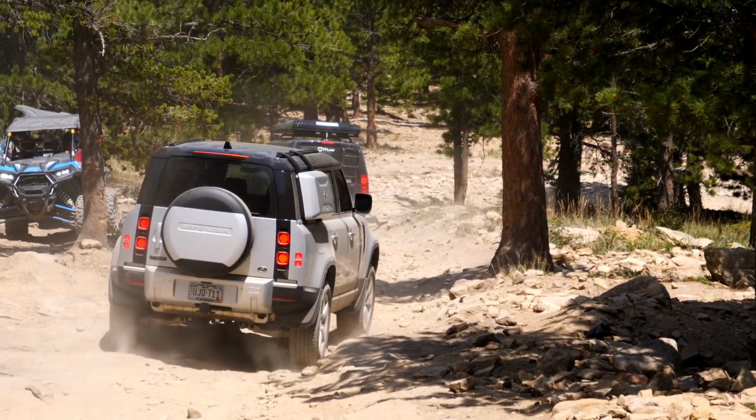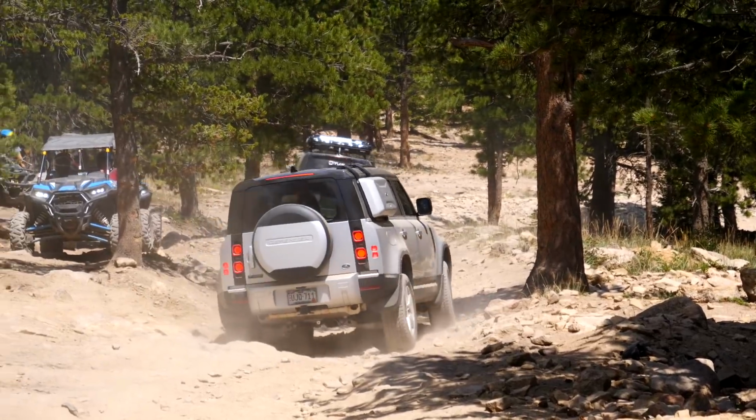Zipping on down the mountain now. All I have to do is hope this air suspension holds in there. It's held in there for 14 years. It can hold in there for another 4 minutes.